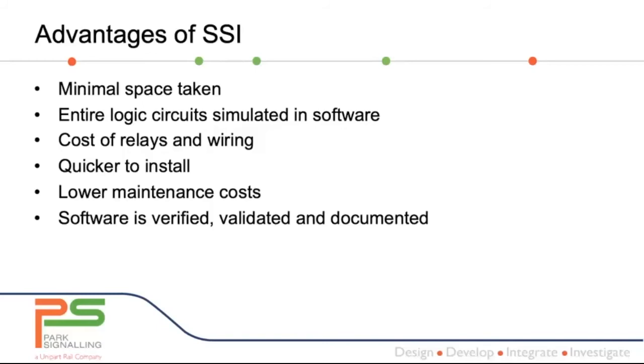Obviously, because of this, it can be quicker to install as there's less actual physical equipment going in there. As there's less equipment and it's electronic, it should actually be a lot cheaper to maintain than the mechanical equipment. And also, security of that software is verified, validated, and documented. So any changes that need to be done, there's an actual process for doing that, which maintains the security and integrity of the interlocking.